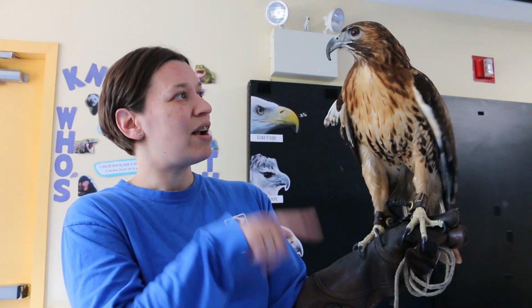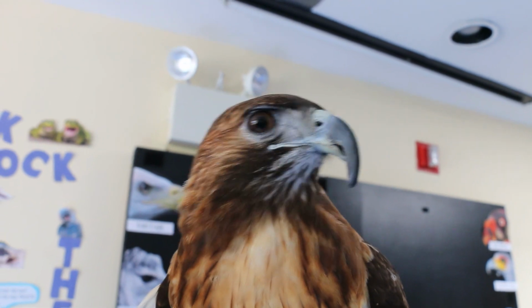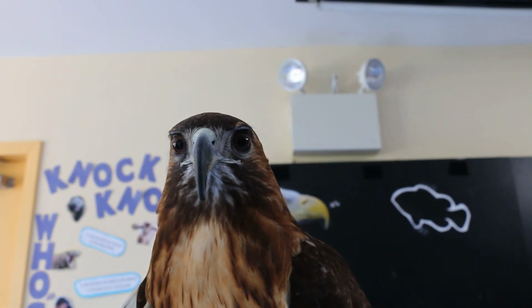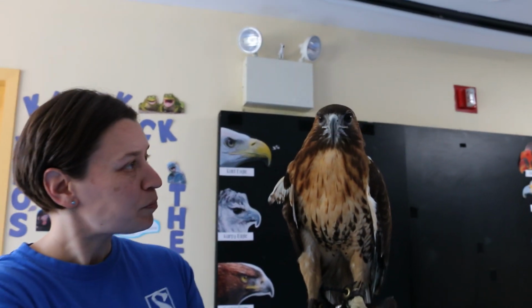So if you guessed meat, you are right. Reba, usually in the wild, would hunt things like mice and rats and even sometimes rabbits. They swoop down, grab them with those talons, and then are able to eat them with that big sharp beak that you see. You might also notice her really cool eyes. Reba has to be able to see really well in the wild so that she can find her prey, because mice and rats are pretty small. So she is able to see long distances, especially when she's up in trees or up on lampposts, so that she can look down and find her food.